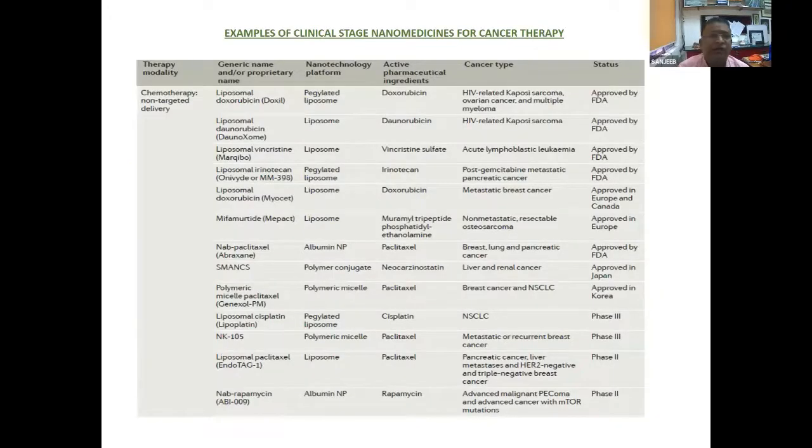Again, in this regard, there are many papers and products available in the market, examples of clinical states. These are some of the FDA approved, and more or less, even if you don't believe in them, right now maybe more than 100 of these types of nanoformulations are in clinical trials, in phase one, phase two, phase three.